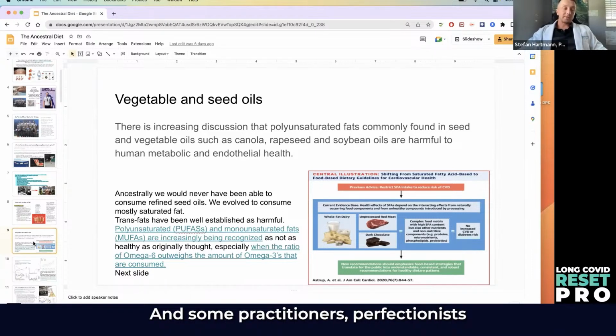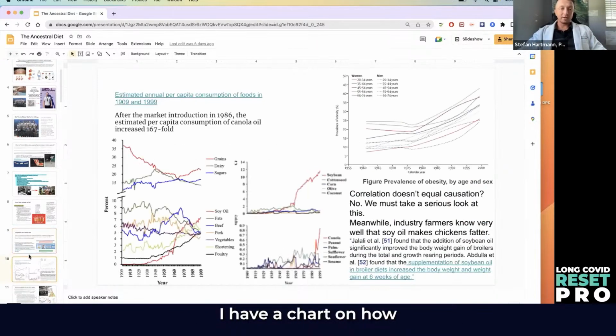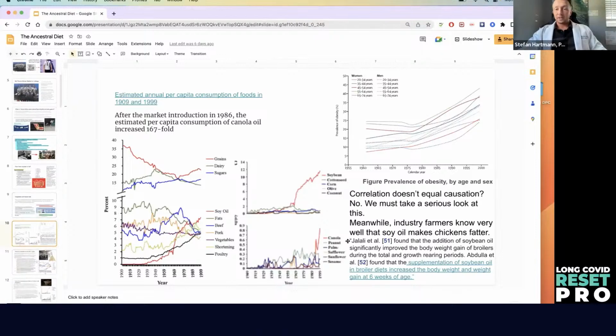And some practitioners in functional medicine believe in supplementing omega-3s, and that's a great way to improve the ratio. And we do that in the long COVID protocol, omega-3s. But another way to do that is just reduce the amount of omega-6s you're consuming. And we'll see in a little bit, I have a chart on how potent these are.